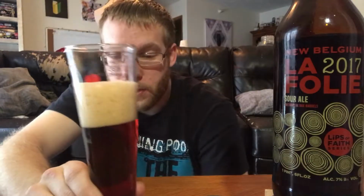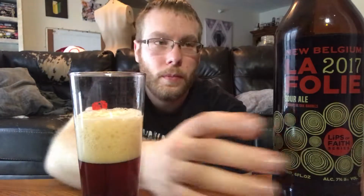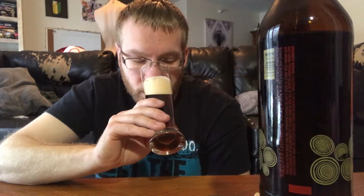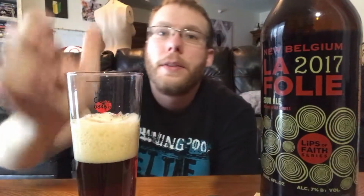I don't know how much of that head's going to go away. So I definitely get the green sour grapes on the nose. Maybe a hint of caramel. I get the cherries as well. It's mainly the sour green apple and cherry. I don't feel like caramel goes well with this, but we'll see.